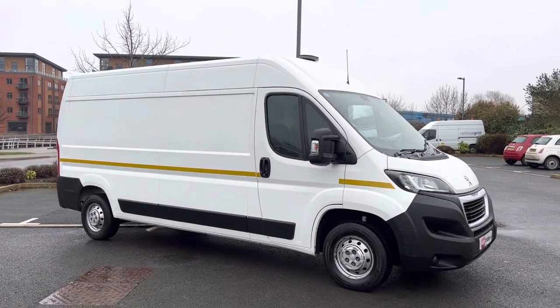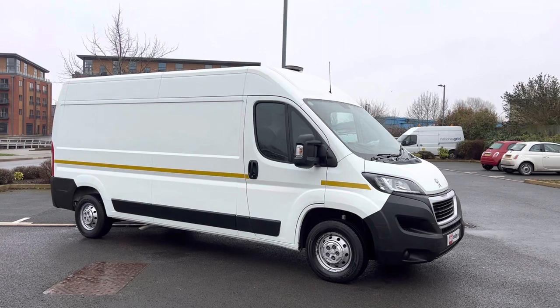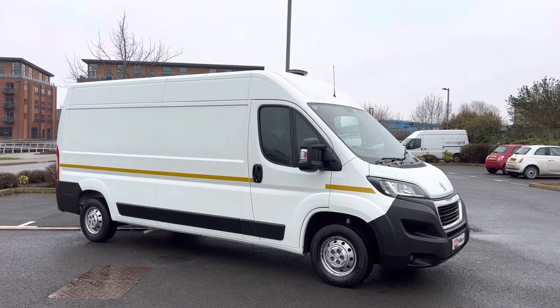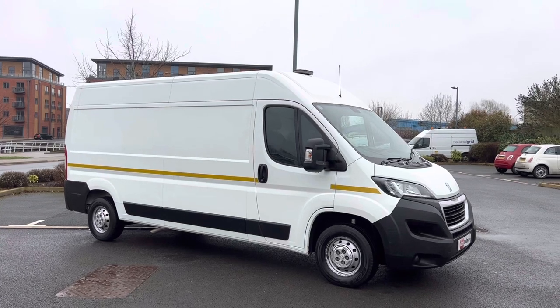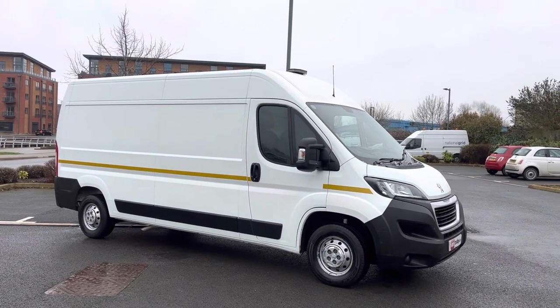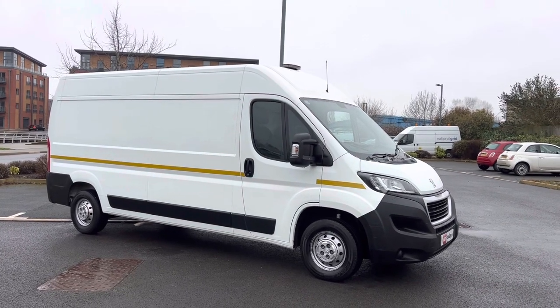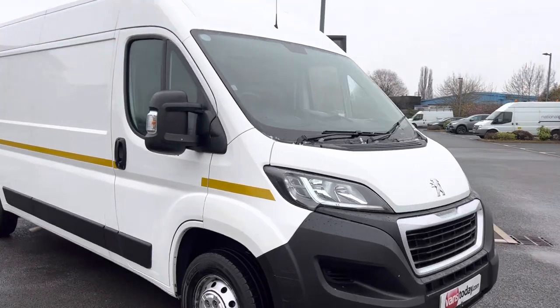Obviously, it's got Chapter 8 markings on it at the moment. They may or may not be any good to you, but they are being sold with the vehicle. You do have some LED lights front and rear of the vehicle up top, the old amber LEDs, and obviously the Chapter 8 markings on the back end of it as well. So as I say, one keeper from new, 54,000 warranted miles, overall good condition.